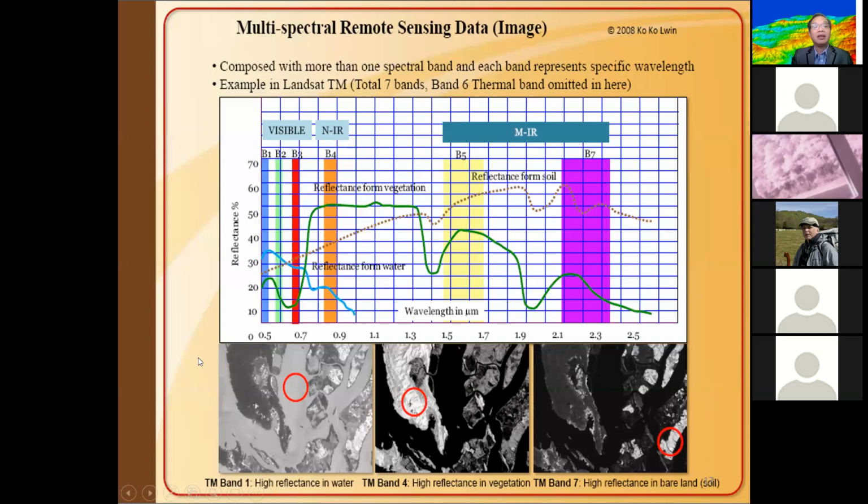So if you were to capture an image of an area in 0.5 micrometers, here's the image that you would have. Then the other image here is the same area captured in a different wavelength. In this case, it's called TM band 4. The same satellite, but a different wavelength sensor, which is sensitive to band 4, which corresponds to around 0.9 micrometers, which is actually in the area of infrared. And here TM band 7, which is another channel of Landsat. It's sensitive to getting images or responses in band 7, or around 2.3 micrometers.